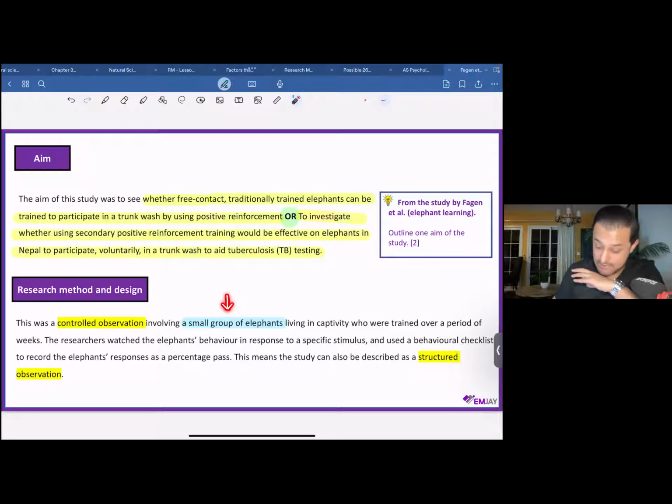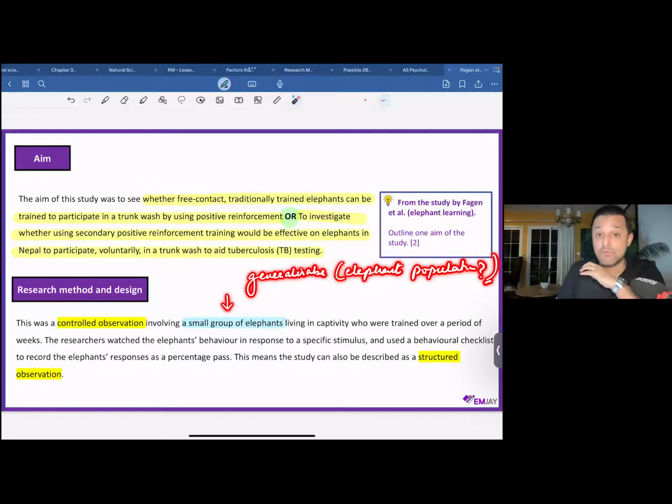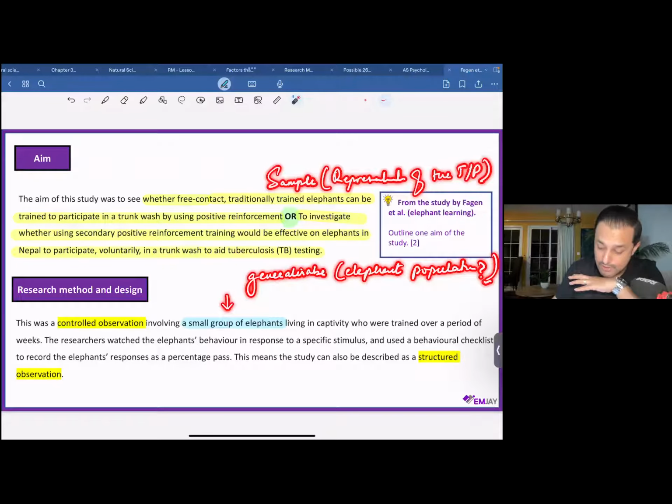Does this ring a bell? Would the findings of this research be generalizable to the wider elephant population? Would the findings be generalizable? Remember, for the findings to be generalizable, you need to ensure that the sample that you're collecting data from is representative of the target population, right? Until and unless your sample is representative of the target population, your findings cannot be generalizable.